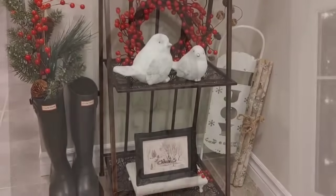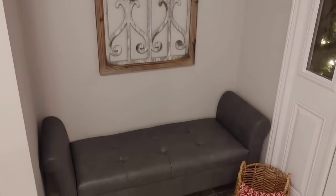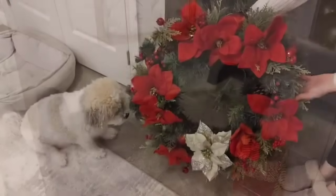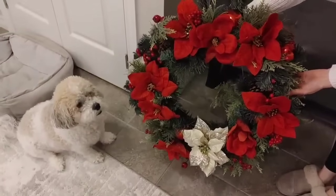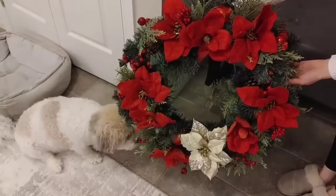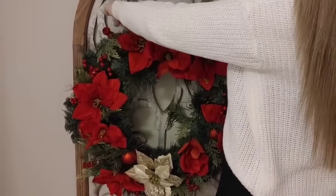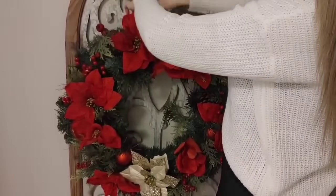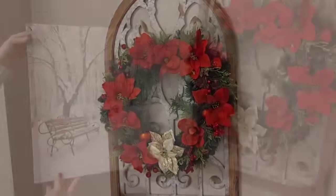Moving over to our last space, it's this little bench area, and I did want to keep it pretty simple here because a lot of people, when they come over, will sit here to put their boots on. But I have this really pretty wreath. Holstein was investigating it. I used this on my porch outside last year, I believe, but I decided to put it on this gorgeous wooden arch here, and I love the pop of red against the wood frame.